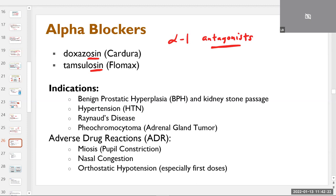What can these be used for? BPH, things like Flomax, maximum flow. Remember with BPH, they can't urinate very well, so you want to increase that flow through the urethra. Also, it'll open up the ureter, so if there's a kidney stone stuck in the ureter, it can help dilate that to help passage of the kidney stone.